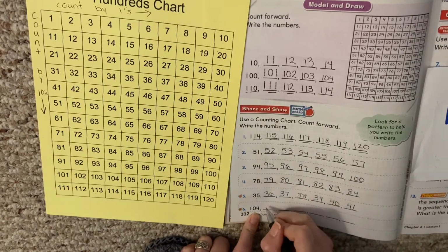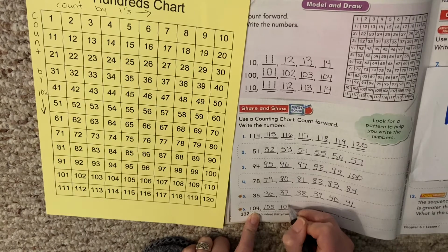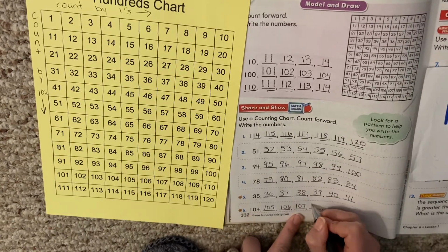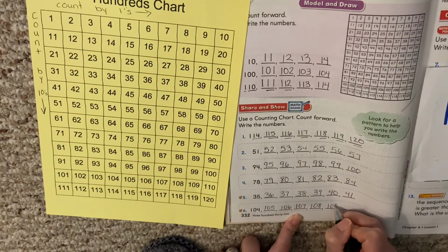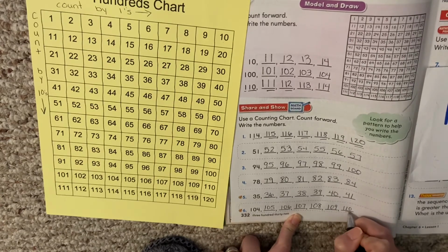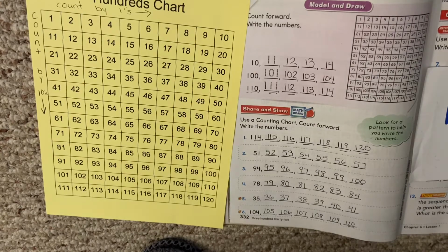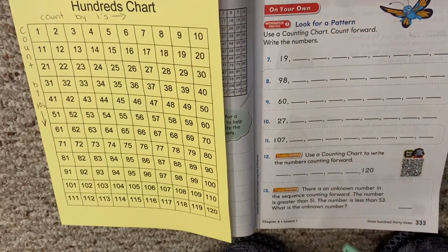All right, 104, 105, 106, 107, 108, 109, 110. All right, boys and girls, if you need to pause to check your work or to fix something, go ahead and do that. All right, my first graders, let's look across the page if you're ready.